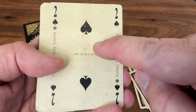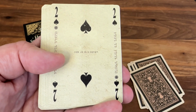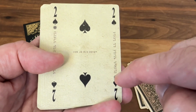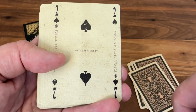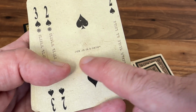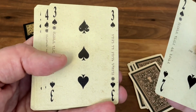The number cards have that same bit of customization. You get the weathered pips in the center, the same mysterious writing on the side, and the four-corner pip index. A few of the cards have something a little bit extra. You'll see in the middle of the 2 of spades, "For he is worthy," which sounds like a biblical phrase.